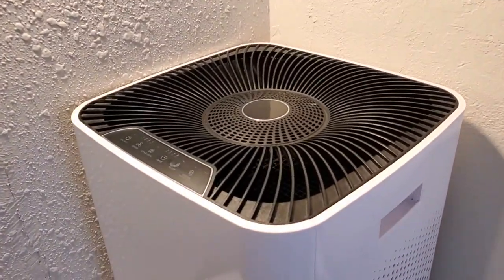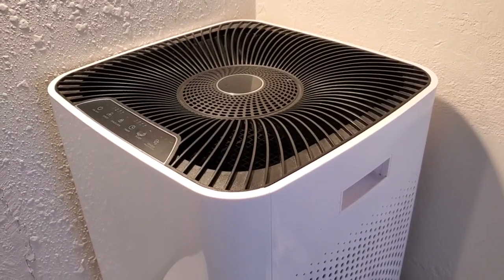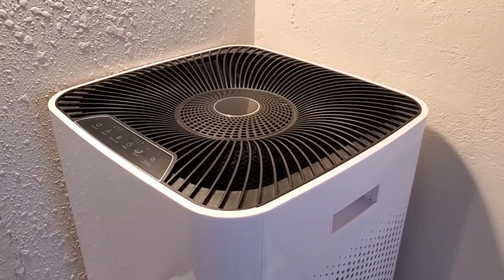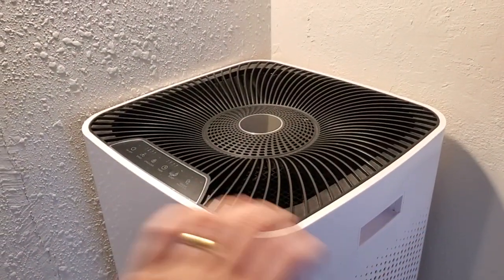So, lots of great options. Overall, though, the one I find works best in my house, which is open concept, it's probably a 1,500 square foot downstairs and upstairs area that's open concept. This MA112 is able to clear the air in that whole space.